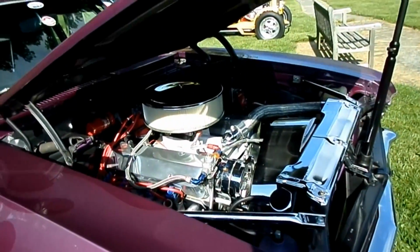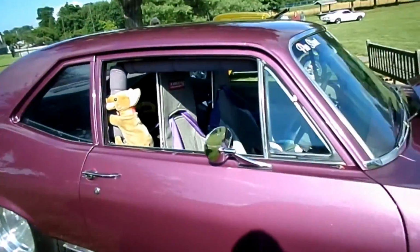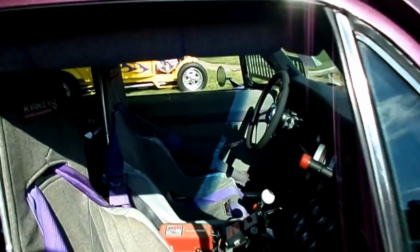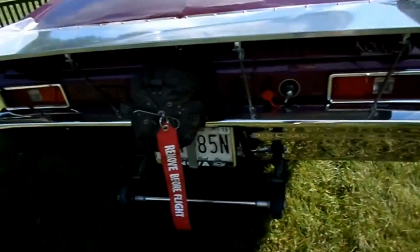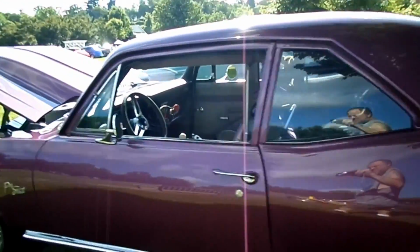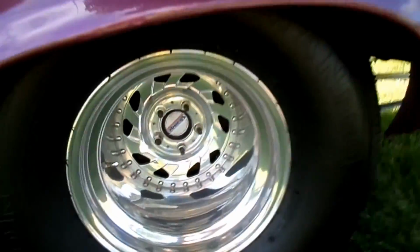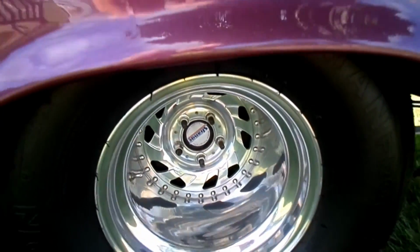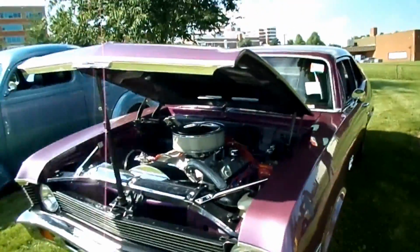This car runs. I mean, it's quick. He just takes it to car shows and all now, but it's got a full cage. Everything in this car, it's all done. It was built for racing. See the longer wheel studs and everything? You'll see them back here too. They did that for drag racing. They drill them out and put bigger studs in it, makes it stronger.